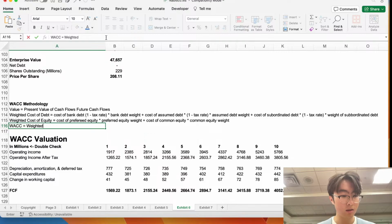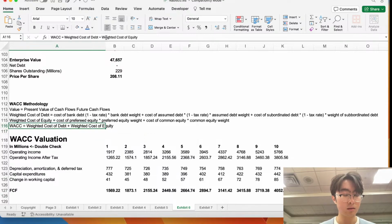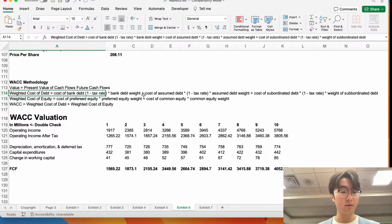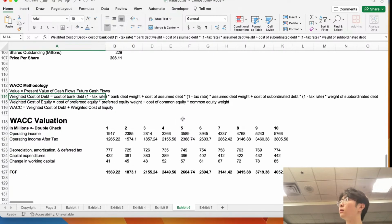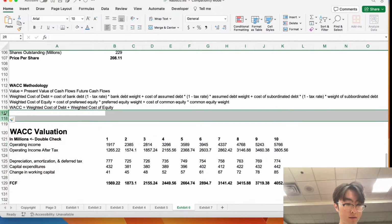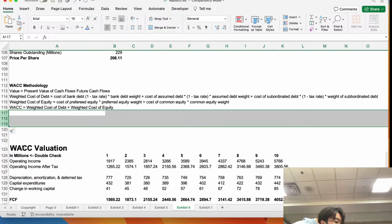WACC is equal to weighted cost of debt plus weighted cost of equity. Sorry. It's okay. Okay, so we have the WACC, which is equal to weighted cost of debt plus the weighted cost of equity. And then we also have the leveraged beta.